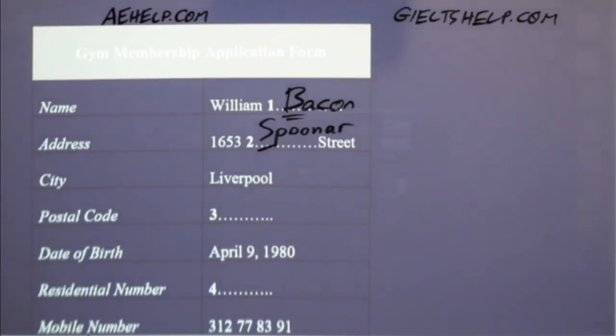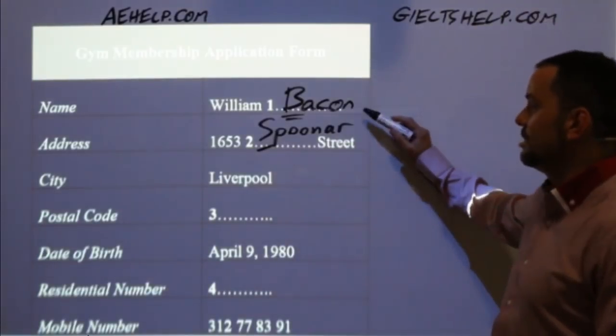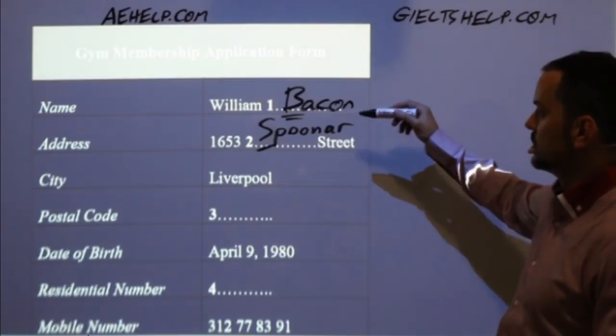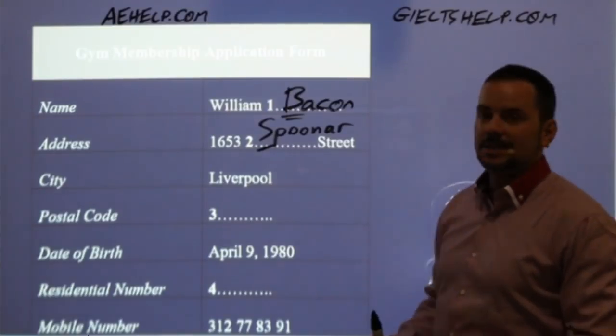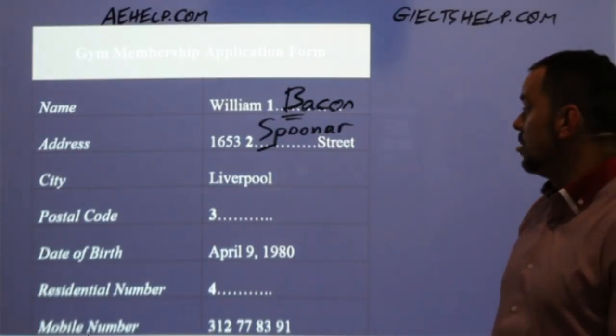Here we go. So it is Spoonar Street in Liverpool, okay? And you can use all capital letters as some students are doing. So you just have to be careful with spelling. It's easier to make spelling mistakes when you're using all capitals.